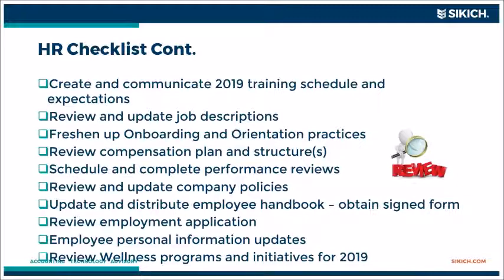And you want to identify and schedule any required management training. Also, this would be a great time to update your job descriptions. Review and update your job descriptions to ensure they accurately reflect roles and responsibilities of all positions within your company. Confirm that you have the detailed descriptions for every position in compliance with the Americans with Disability Act and the United States Equal Employment Opportunity Commission.